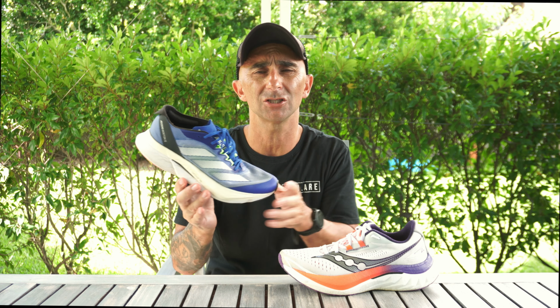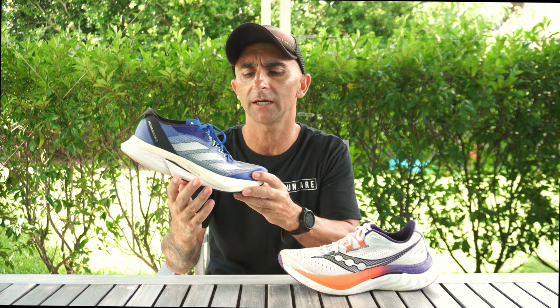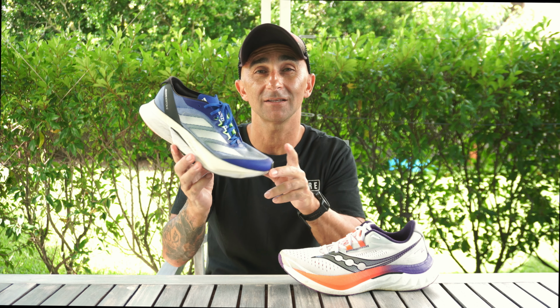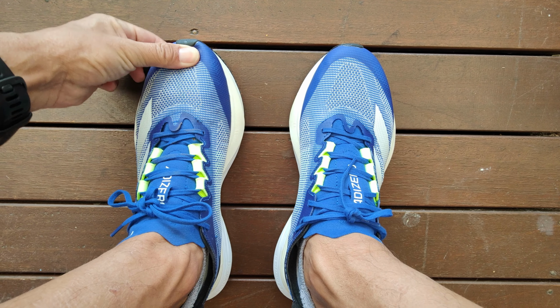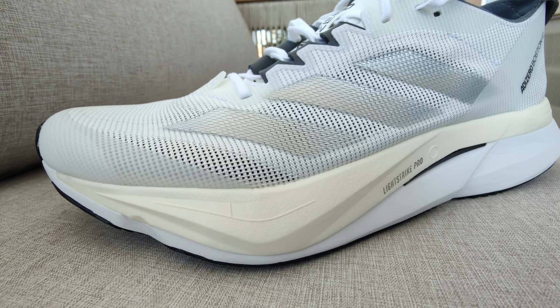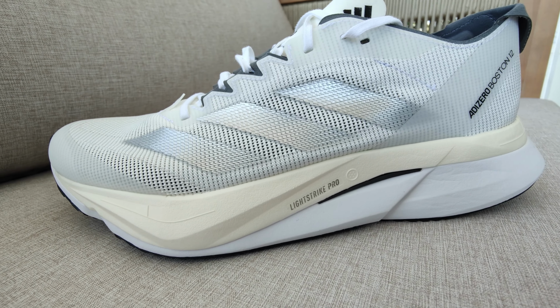Now, lockdown in this shoe is okay. It could be better. You do have to play around or do the runner's knot to get a good lockdown in this shoe. The fit, challenging. The fit in this one is certainly long, so I've had to come down a full size. If you're going to have a look at the Boston, make sure you try this one in the shop because the fits are a little bit all over the shop. The toe box though is quite wide, which is very nice, but it's got low volume, meaning that it's not very high.